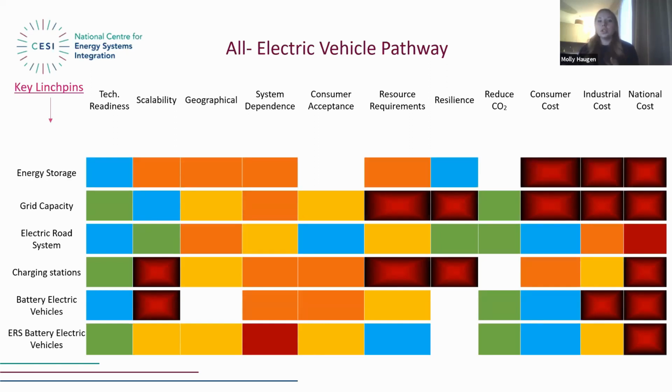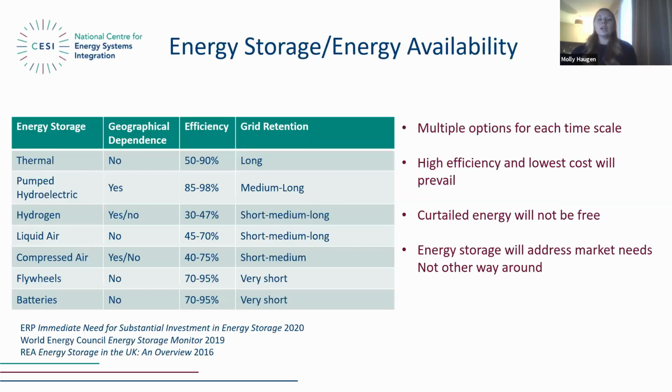The energy storage is also a significant component to the success of any energy system. I'll have a slide on this in just one second, but I just want to say here that there is a variety of energy storage options that can aid in energy availability, whether that be annually, seasonally, or daily. And here I just have a quick table that lists a few different energy storage options, whether they have geographical dependence, their round trip efficiency.